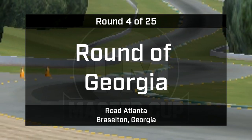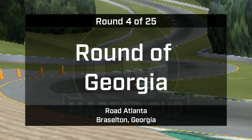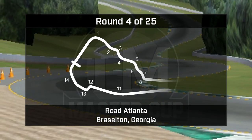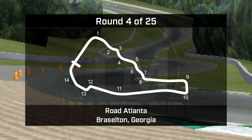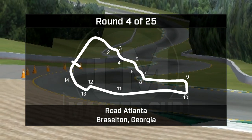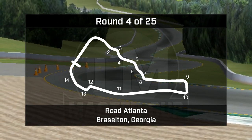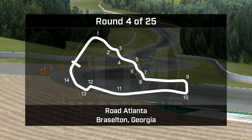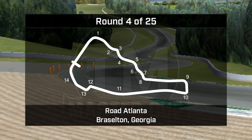Hello and welcome to Road Atlanta in Braselton, Georgia, home of the Round of Georgia, the fourth of 25 races in this year's TM Master Cup Series Tour, the first road course of the season after a series of short tracks opened the calendar. This winding and twisting circuit was built in just over 6 months back in 1969, and it opened in 1970. Ever since then, it has been one of the premier road racing facilities in all of North America, hosting just about every category of road racing imaginable, yes, including cycling.